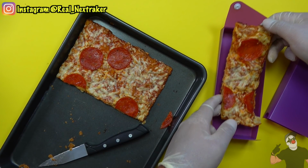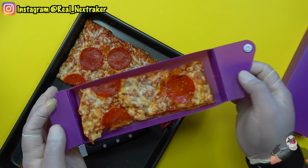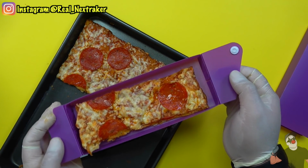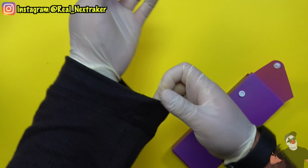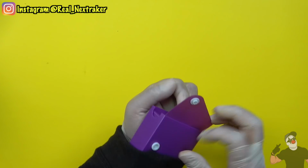Oh wow, look at that. I did a really good job with my cut. I'll just put that in there and place the cover over it to conceal it. The last step is to be wearing a long sleeve shirt, as you want to hide your pencil case underneath.